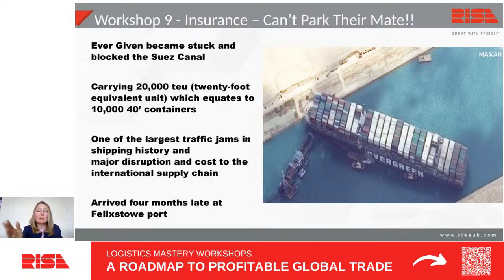I don't actually know the value of all of the cargo that was on that vessel, but it's going to be massive. And she caused one of the largest traffic jams in shipping history and major disruption to the international supply chain. And she actually arrived 4 months late into Felixstowe. Now, from an insurance perspective, you're thinking, okay, yes, the goods were late. But there's more to it than that.